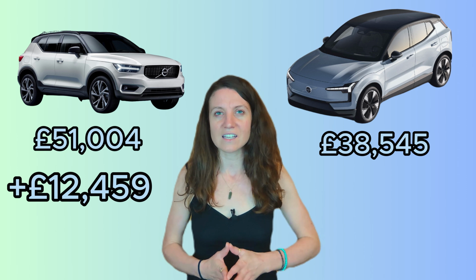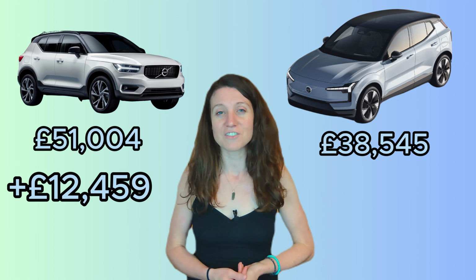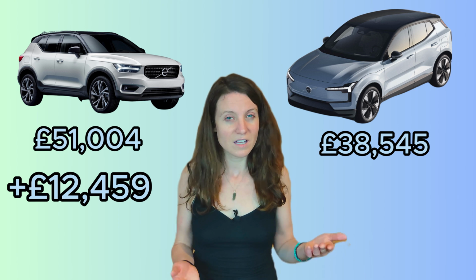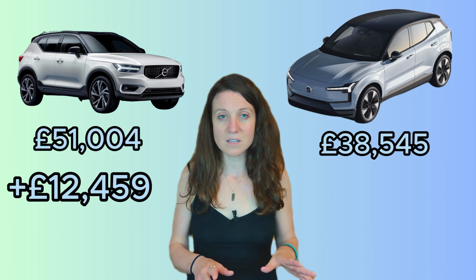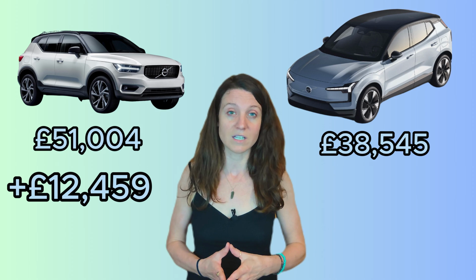I understand the XC40 is a bit bigger, it has a bigger boot, it does have that driver display, but friends, is it worth the extra cost? Let me know what you think in the comments. Does the bigger XC40 Recharge even stand a chance against the smaller EX30?